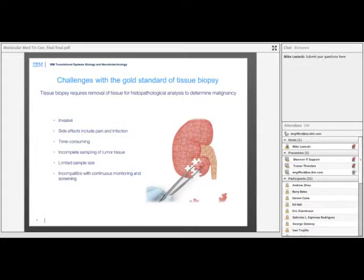And perhaps most importantly, this technique is generally incompatible with continuous monitoring and screening. So if you want to understand how a tumor is transitioning upon treatment with a particular drug or whether there's resistance that's happening, it's difficult to do that using biopsy. Furthermore, for some cancers, a biopsy is not even really possible. So in the instance of a tumor of the brain, sometimes it's very difficult to do these types of biopsies.